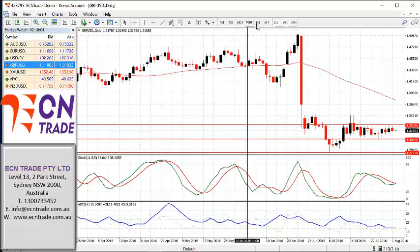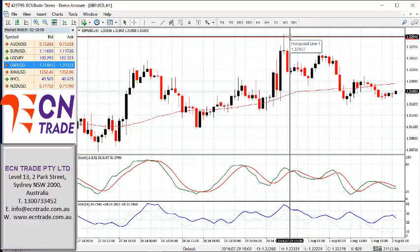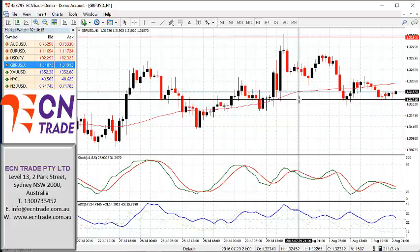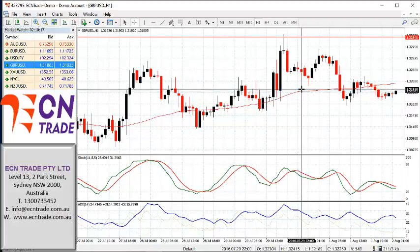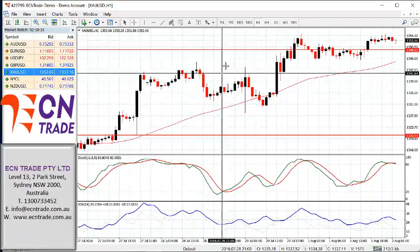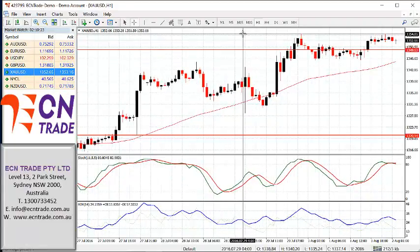Sterling, weaker overnight after the rejection of 132.90, still looks for the downside objective of 130.25, with the resistance now capping around 132.55 on the day.